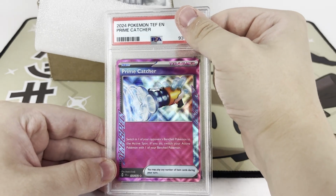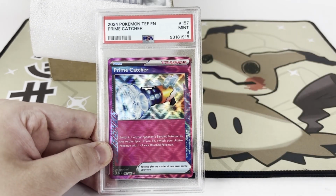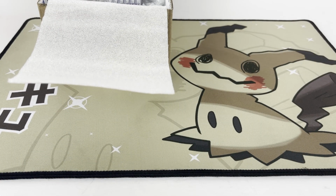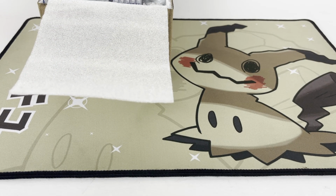I'm pretty sure it's just a valuable Ace Spec that I pulled, so, you know, you want to get that graded. And that is a Mint 9. Okay, back-to-back on non-10s. You can't be perfect with them all. There's still one very special card, which could literally be at the end of this box.